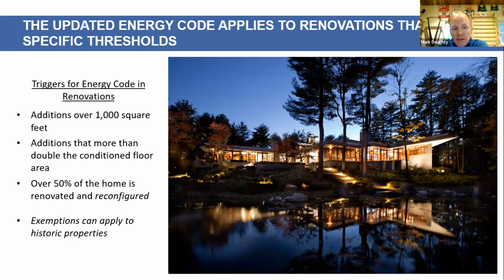Exemptions can also apply to historic properties. The Gropius house, for instance, and the Philip Johnson house are both historic properties, and those would not be held to code, as long as you aren't renovating them in ways that would trigger the code in general.